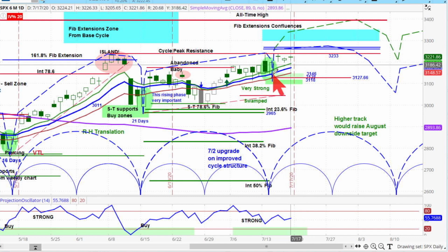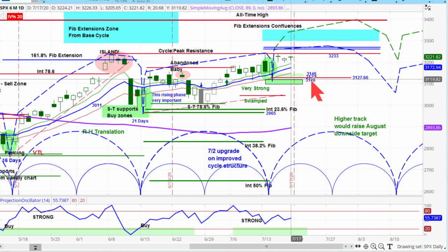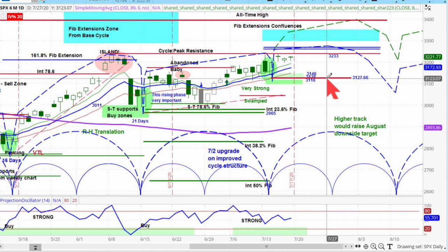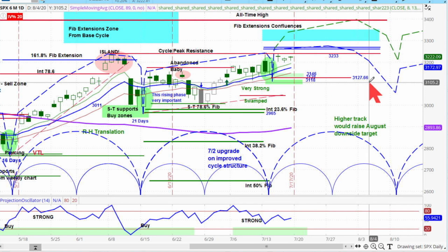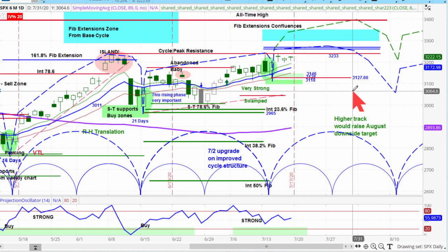If we happen to turn down and break under this level of 31.27, that would be a disaster, because if it happens fast, it says that the corrective forces from the longer term intermediate patterns are very negative, and that would be telling you we're in the correction. So 31.27, a key number right now. These resistances around 32.33, 32.60, key numbers on the upside. We could be just stuck in here for a while, and then all of a sudden I think it gives way on the downside. That's the highest probability.